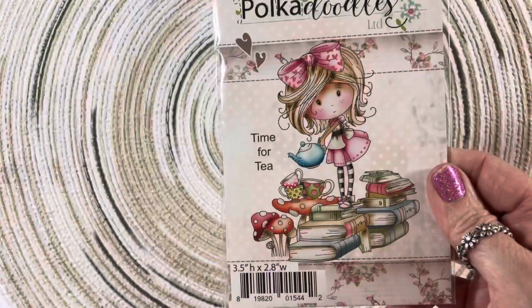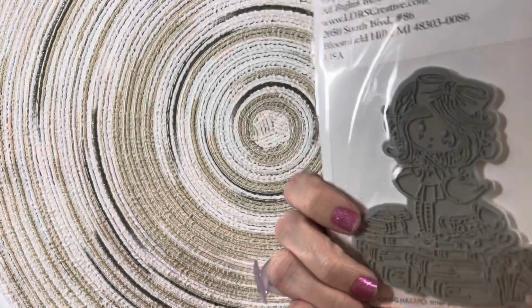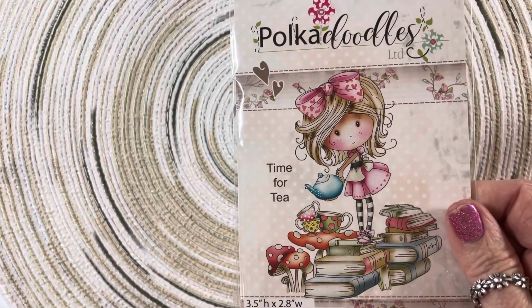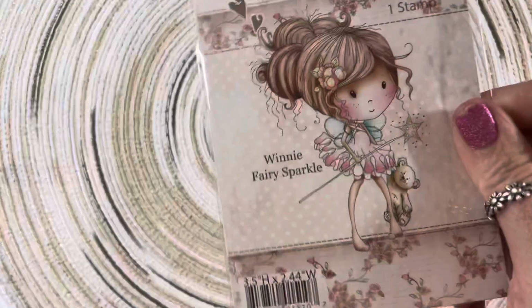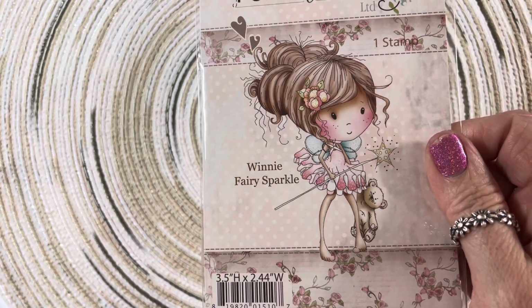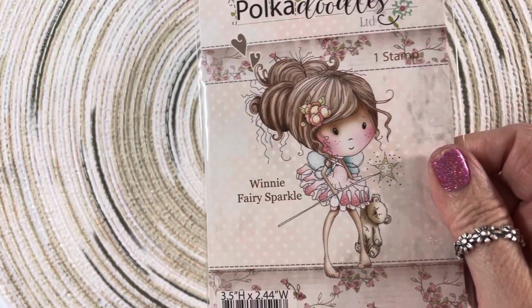Okay, then I got Time for Tea. So far, all of these were brand new. Then I got Winnie Fairy Sparkle. Cute. I love the bear and her little wand. Oh my gosh, these are so adorable.